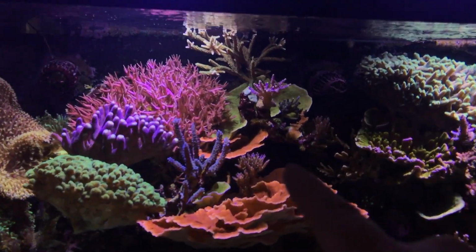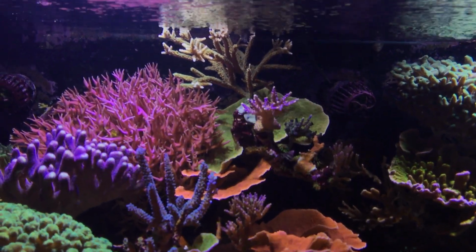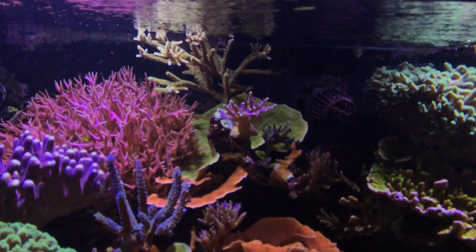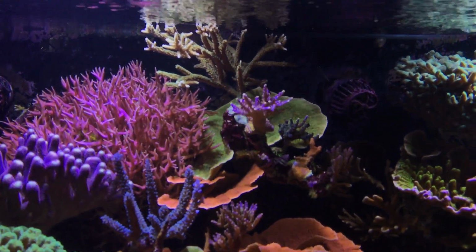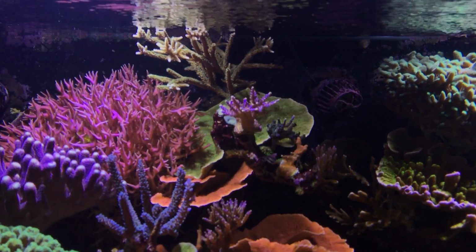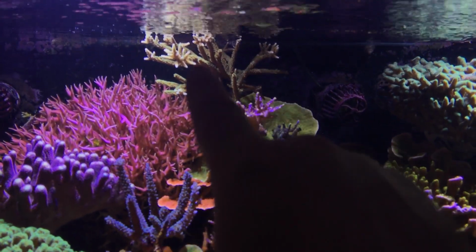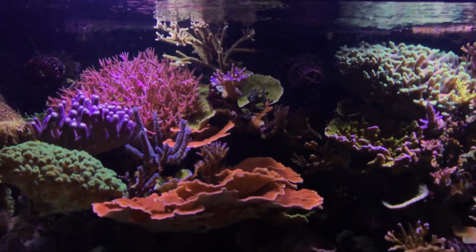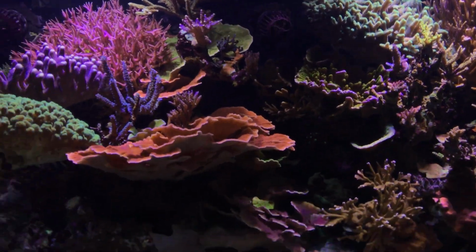Corals are doing pretty good. In the last month, this green acro up here has just exploded in growth. I can't really explain why. The only thing I could possibly explain it with is I started dosing Acro Power into my tank, and the corals, I think, have really reacted well to it. All these little spikes at the end of these things all grew within the last month, which is pretty crazy. So I've got a few before and after shots I'll have to post up at some point.